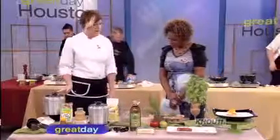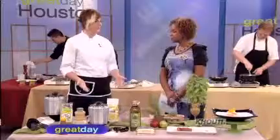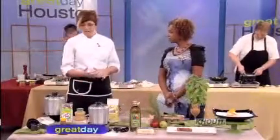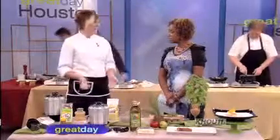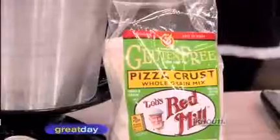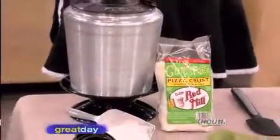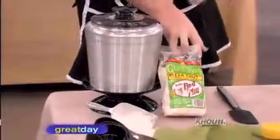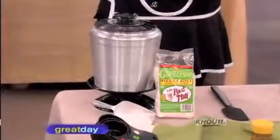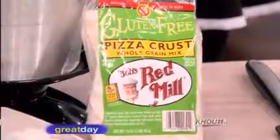One of my other tips is gluten-free baking. That's been a huge coming-of-age thing. A lot of people with celiac disease, so it's becoming really popular. I've been baking gluten-free for years. In grocery stores now, they're making it super, super easy to find any kind of gluten-free flour you would need. You can pick up Bob's Red Mill. They make quinoa flour, brown rice flour. This one's actually a pizza crust recipe, and then they have muffins and cakes and everything.